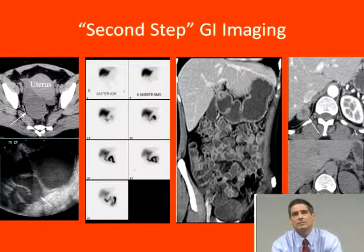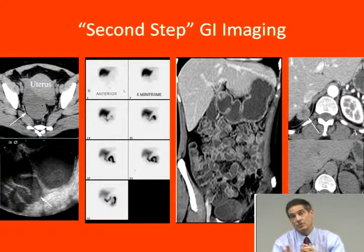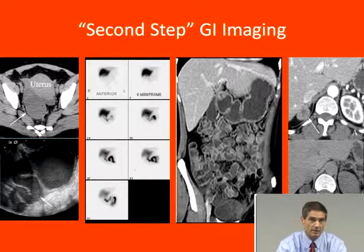For right upper quadrant pain, more than ultrasound sometimes is necessary to evaluate suspected biliary disease, especially when there are abnormal enzyme studies. But again, enzyme studies will show you either hepatocellular damage or a cholestatic pattern, and that will determine what further imaging you do. Ultrasound can also show you unsuspected or unusual surprises like renal distension, as we covered in that one case.